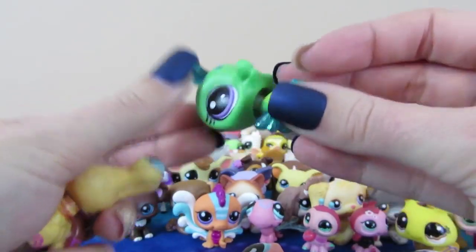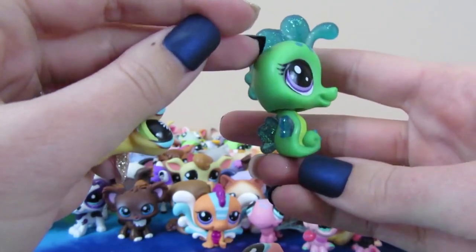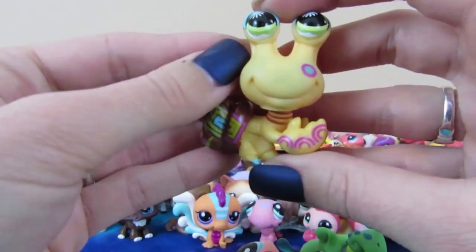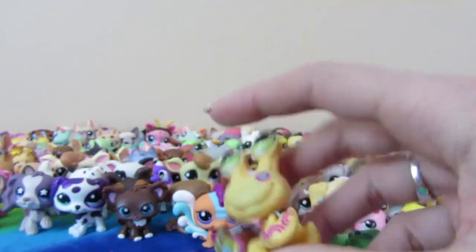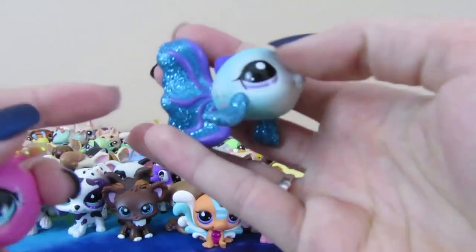And this is a new one. Very cute. This is the seahorse, I believe. This is a new little pet shop. And then here is a floral hermit crab. We have a few more. We have the fish, which is a beautiful fish.